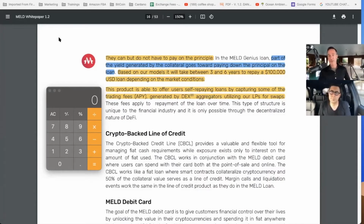And then talk to us. So we talked about the liquidity provider part, and that'll help to pay down the actual loan. And then the trading fees, I guess, would be another aspect of that. As things get traded, as far as the Meld, you can generate some type of revenue from there and then also pay back the loan, it looks like. That's where the majority of it is going to come from.